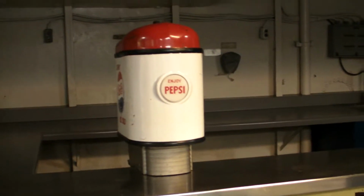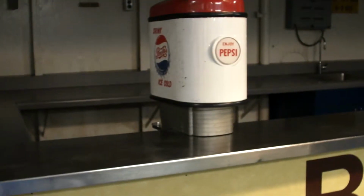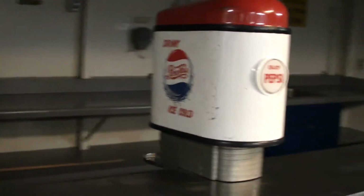Your vintage soda machine. In the other room, you have your modern soda machines. So the modern one wasn't in here. No, this was from the 90s. And this worked, so they didn't get rid of it. That's why it's still there, because they used the ship again during the first Gulf War in the early 1990s.